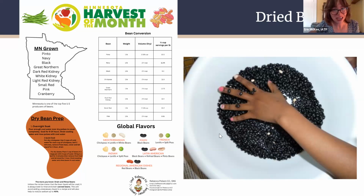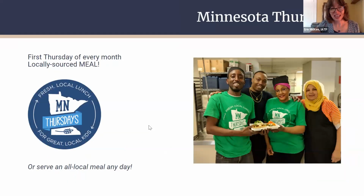And in Minnesota, one of the things that we found in there, at least at the time when we made that report, was that we are the largest oat producing state, for example. We have a lot of grains here, and I think we were in the top 5 of the bean producers. So we have these products here, and it's just another creative way that you might incorporate more local products into your meals.